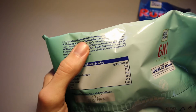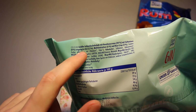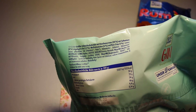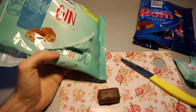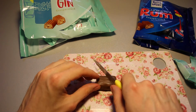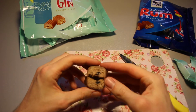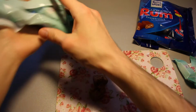We've got the filled whole milk chocolate with hazelnut cream and raisins that are marinated in gin. We've got some waffle pieces and some rice crisp. So overall, this appears to be the exact same thing as this one, just with gin instead of rum. Okay, that is not interesting. Looks wise, it actually looks the exact same as well. Does it smell different? The bag.